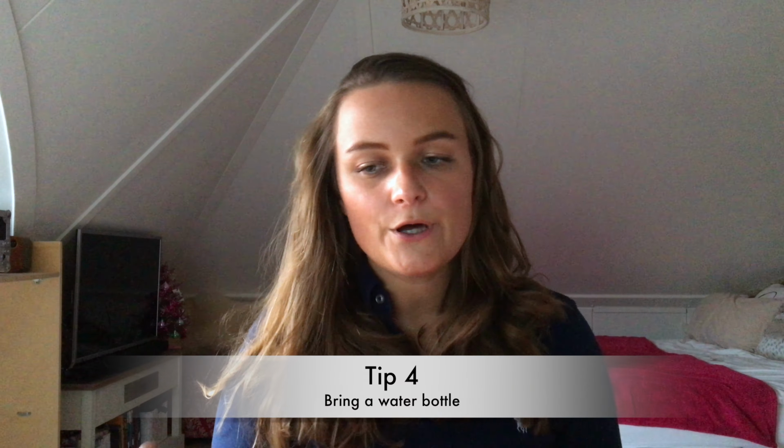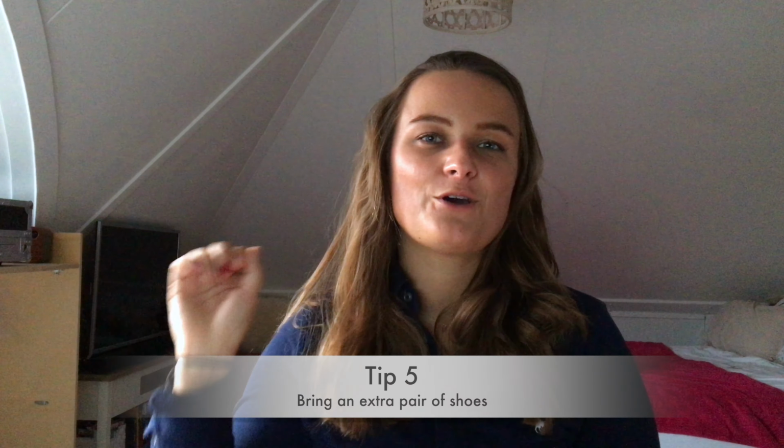Tip number 4. Bring a bottle of water. You can drink it on the way, but you have to make sure it's empty at the security check. Fill it again after it. If you have no time, you can just go to the bathroom, fill your bottle of water and just run to the airplane. You can also buy it over there, but if you are short on time, it's just really easy to do it like that.